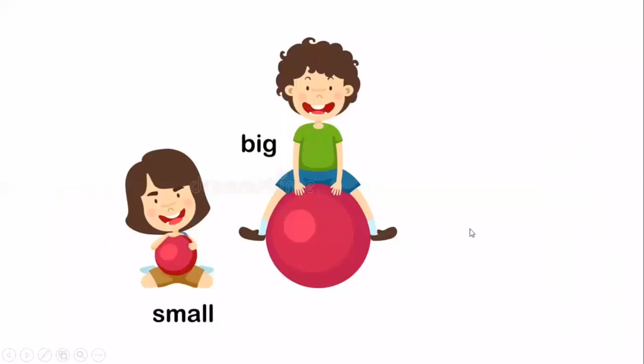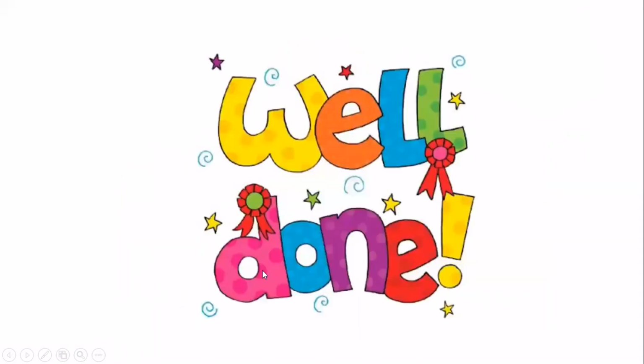Okay, here. Which one has the big ball? That's right. This boy is holding his big ball. And this girl is holding her small ball. Well done, everyone. You all answered my questions.